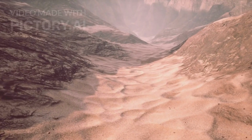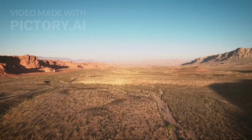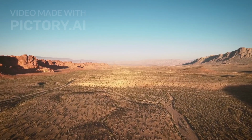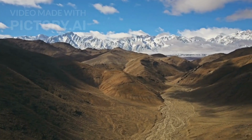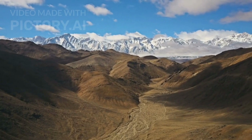For photographers, the golden hours of Wadi Rum are a dream. Early morning and late evening provide the best lighting to capture the red and gold hues of the cliffs and sands. Drone shots are increasingly popular too, showing the vast, textured terrain from above.